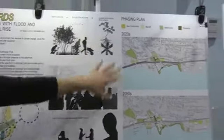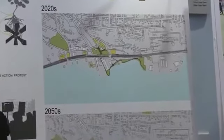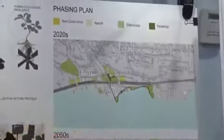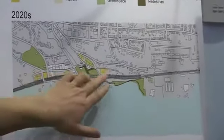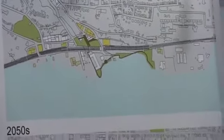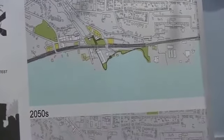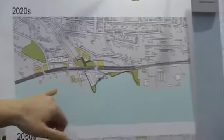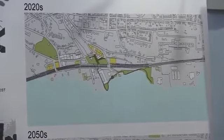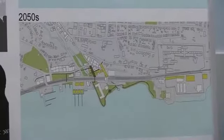Kind of moving through the phasing plan, as I mentioned, the creation of Station Plaza is sort of the first thing that could occur. This orange color is representing new construction. So I'm proposing a new parking lot and some possibly mixed-use development and some other high areas that are in high ground. And then by the 2020s, there's going to need to be retrofitting, as the tan color, retrofitting to a lot of the buildings that are currently right on the waterfront. And then kind of moving into the 2050s, we're seeing the construction of a little bit more new buildings.